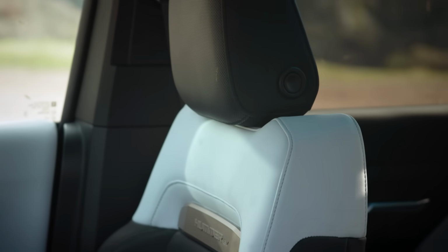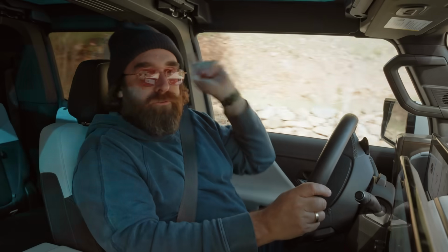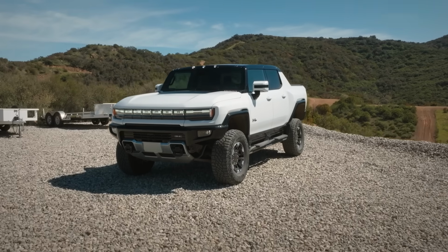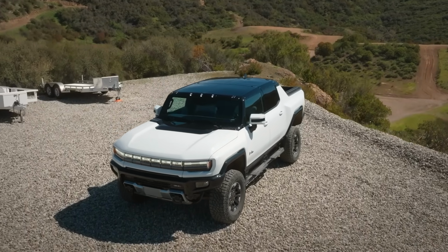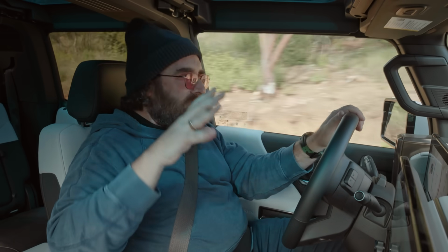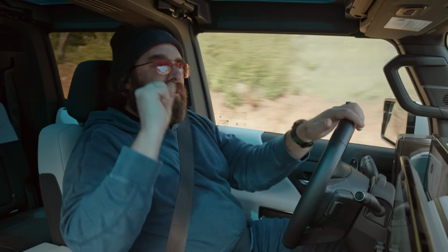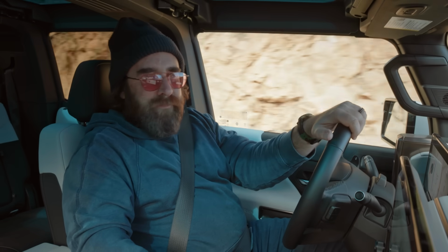This has this futuristic military kind of vibe. These panels pop out, all four of them come out. We've seen this on Jeeps and Broncos, and usually they're flimsy pieces when they come out, and it's just noisy. These are just so much better. It's another level up in terms of quality. So I think Hummer did a pretty good job on the interior, minus all that screen jazz.